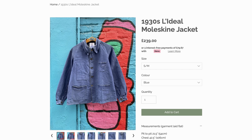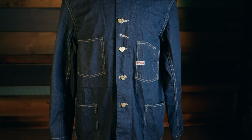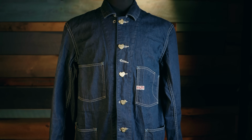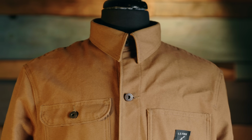Now, a little bonus to this series is to go with a vintage French example if you want the real deal old school model. Or you could go ahead and try to find one of the original Carhartt chore coats with their signature heart-shaped buttons on the secondhand market. Since this style of coat has been around for so long, the vintage market is full of awesome stuff.